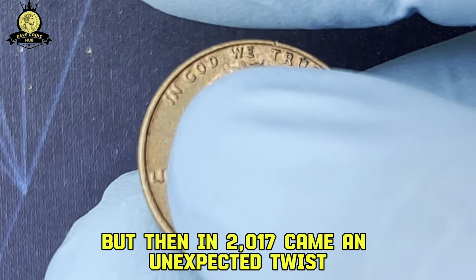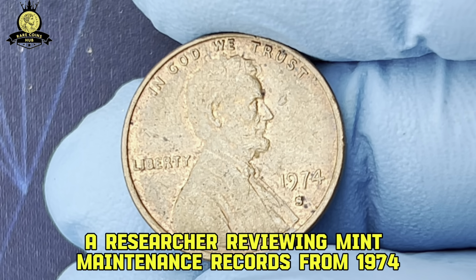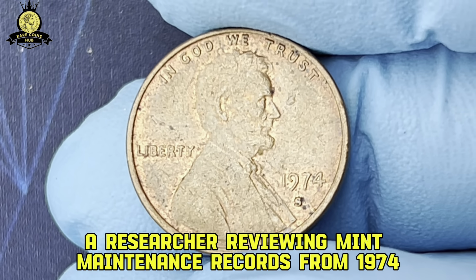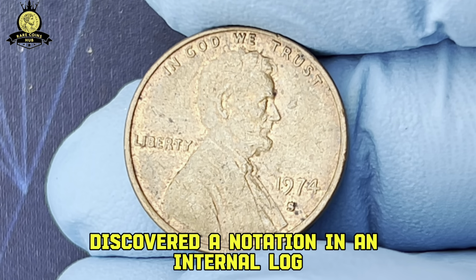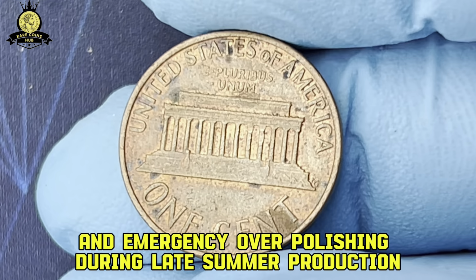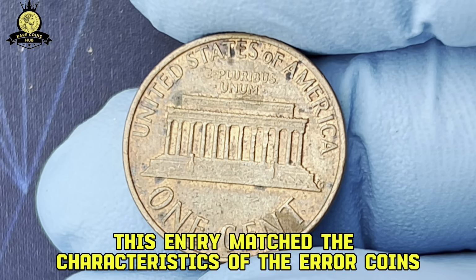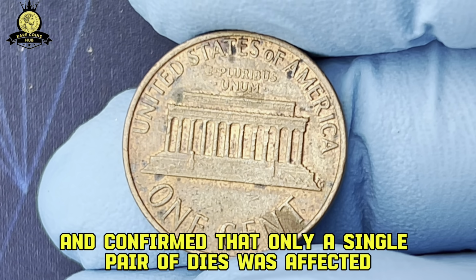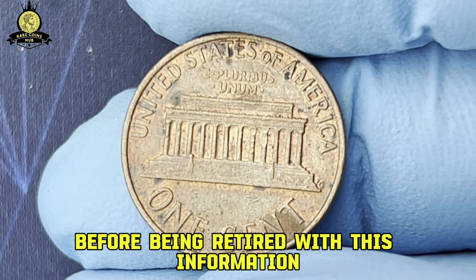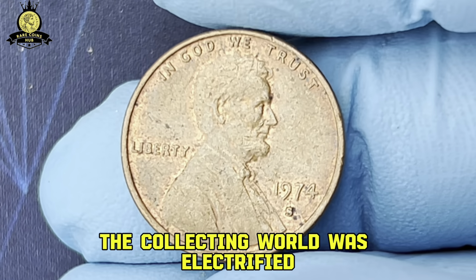But then in 2017 came an unexpected twist. A researcher reviewing mint maintenance records from 1974 discovered a notation in an internal log about a misadjusted obverse die and emergency overpolishing during late summer production in Philadelphia. This entry matched the characteristics of the error coins and confirmed that only a single pair of dies was affected before being retired. With this information, the collecting world was electrified.